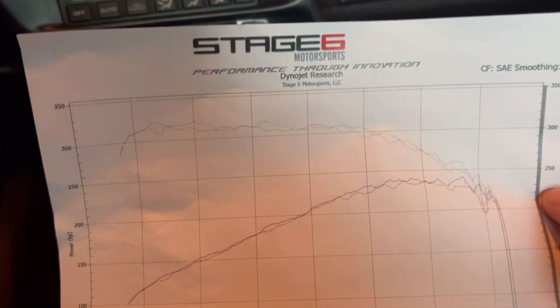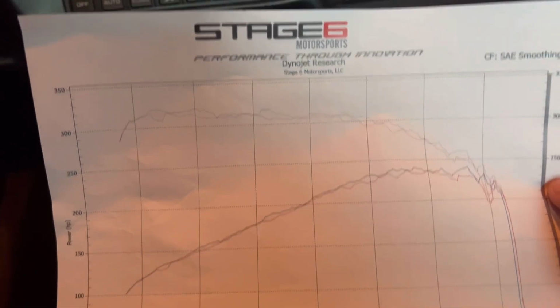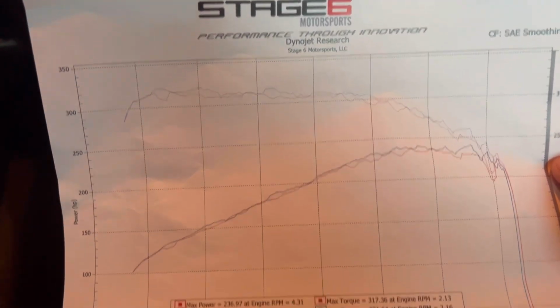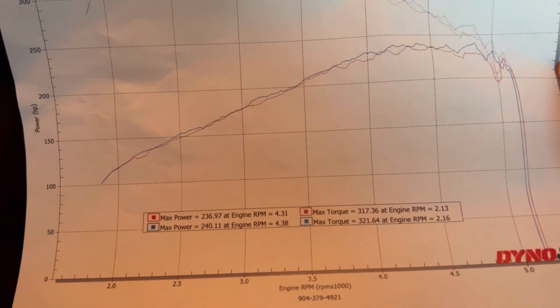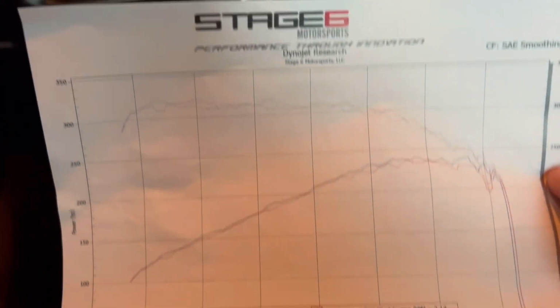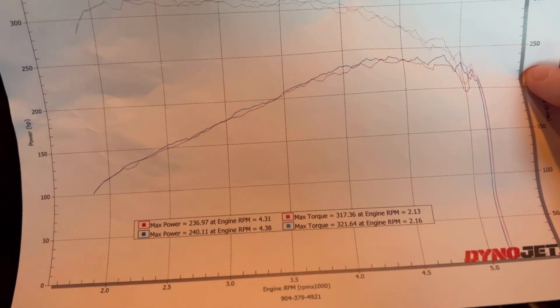I'd also like to give a shout out to the guys at Stage 6 here in Jacksonville, Florida, for their time to get me in on the dyno on a Monday. Real enjoyable time there. Good folks over there. If you need any custom fab or hot rodding work done, they're the place to go see.